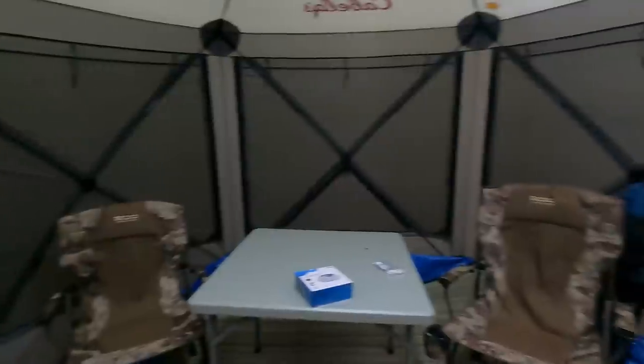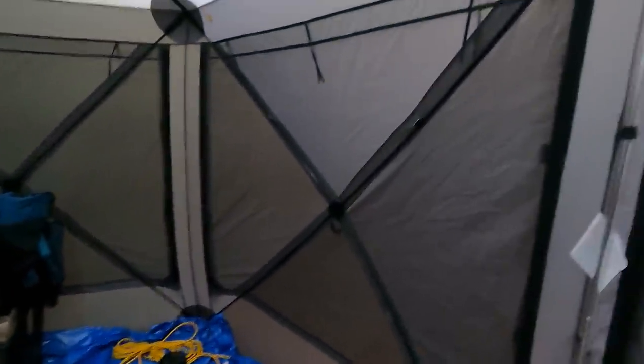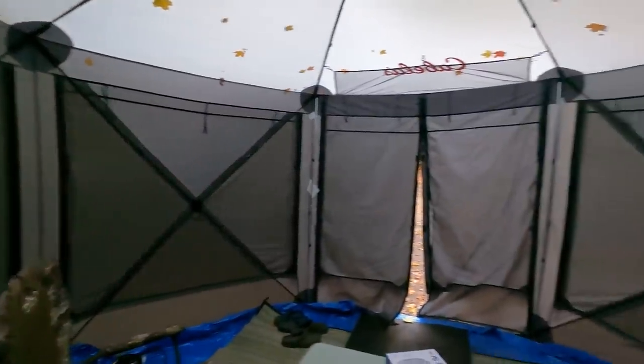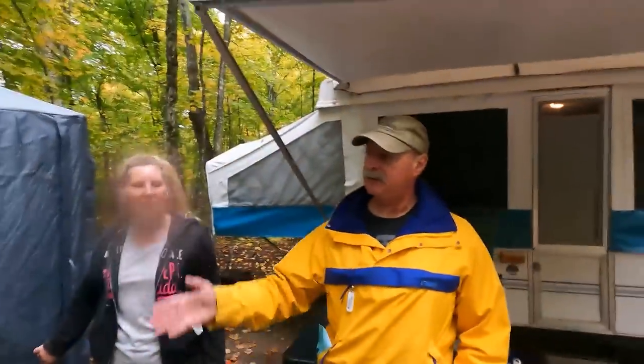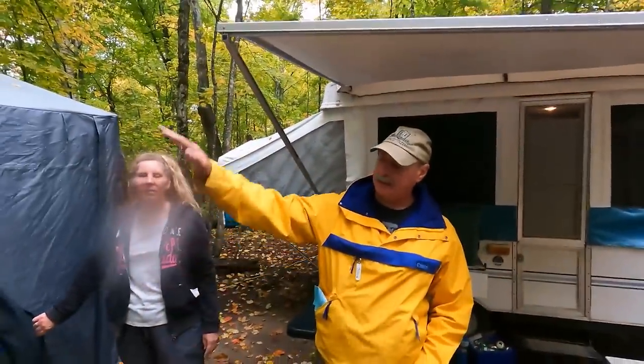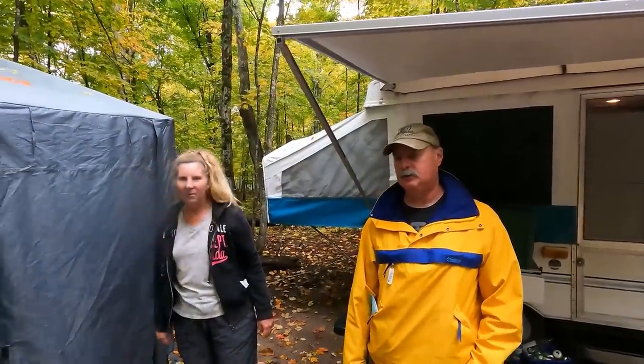This thing can be set up by one person very quickly, and it is really nice in there. We've been spending some evenings in there in the rain. Remote controlled light up there, and it is very quaint in there. Definitely the biggest one we've ever seen. 13 feet across, the hub style shape sheds the rain. It's fantastic. We're super pleased with it.